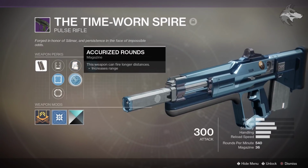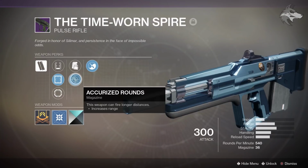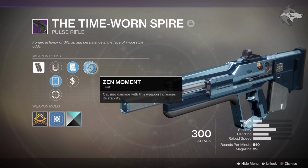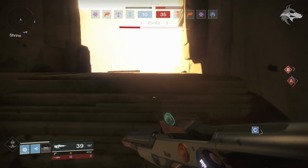We also have Accurized Rounds. The weapon can be fired from longer distances, which increases your range. Finally, we have Zen Moment. Causing damage with this weapon increases its stability, which is actually a fairly good bonus on this kind of weapon. It's a fast firing weapon. It does have quite a lot of kick to it. There's quite a lot of recoil with this weapon, so Zen Moment is definitely a good bonus.